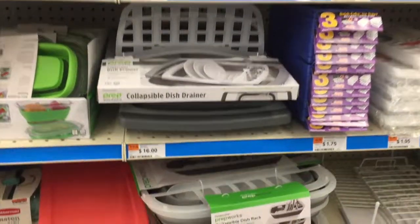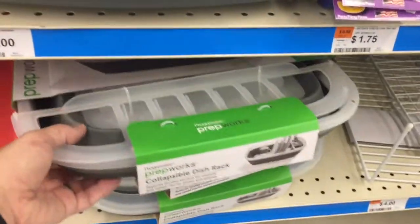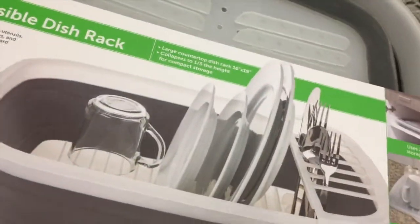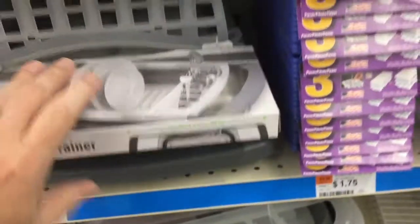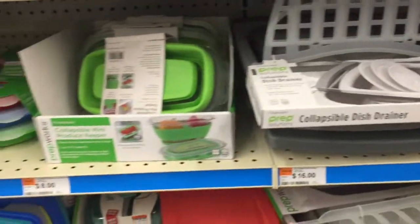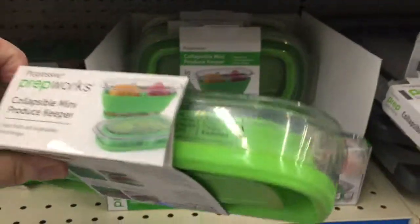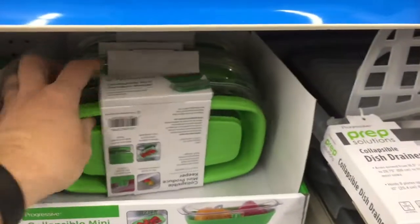Okay, so I'm still here at Big Lots, and I want to show you a few other things. There are these collapsible dish racks. Now I know this looks pretty large, but look at this. It'll hold your cups, your plates, your silverware, and it's collapsible and can go right back under your sink. They have a couple of different types. They also have a narrow dish rack on the other aisle that I really liked. And they have lots of collapsible items here for sale. I have a few of these that I've purchased because I love having a container that's collapsible.